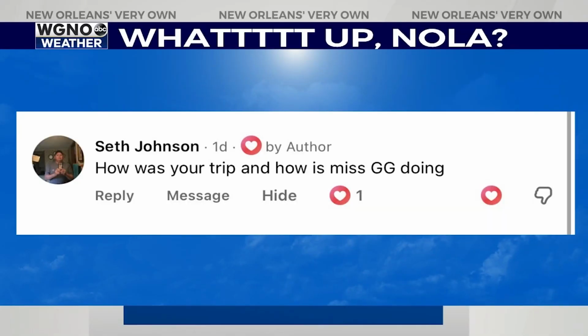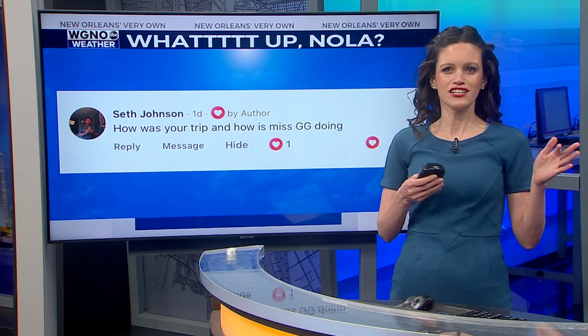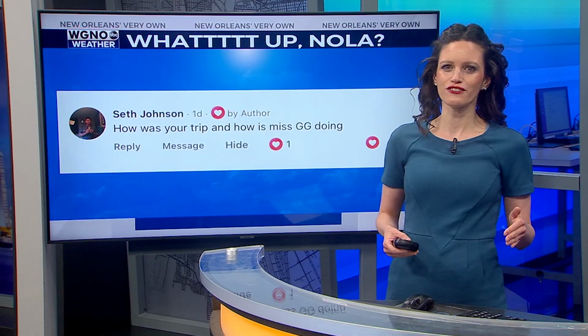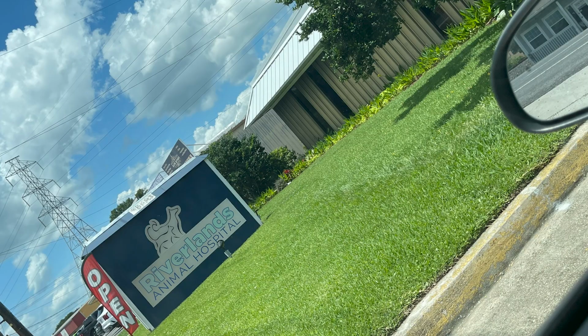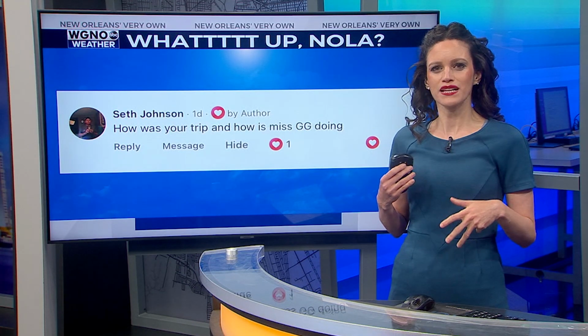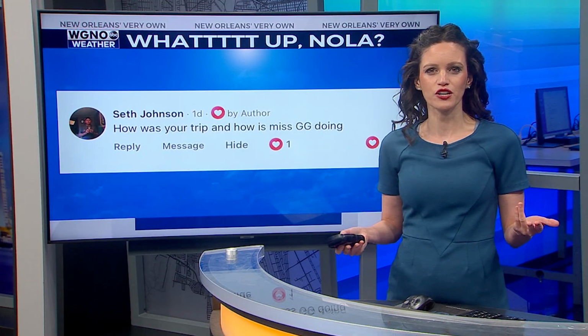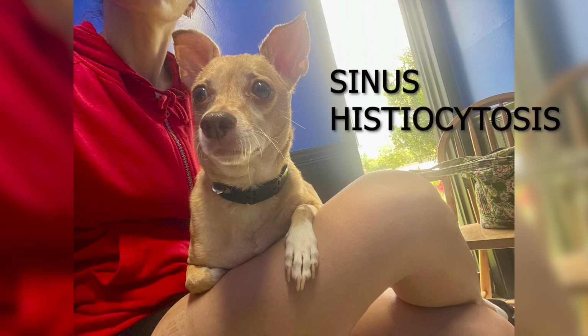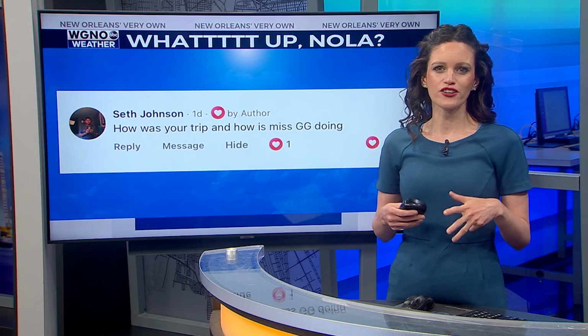Moving right along. I do have an update on my little chunky monkey Ginger. How is she doing? We've been kind of revisiting this question over the last few weeks because every 2 weeks or so I've had a little update for you. So we did have another follow-up sonogram. Little chunky monkey visited her internal medicine vet out in Laplace, and we've basically gotten to the point where we know the condition that she has. Can't quite pronounce the second word, but I'm gonna put it on screen so you can see it. But the first word is sinus, and then the next word is some 20-letter condition starting with an H. And it's all about her lymph nodes.